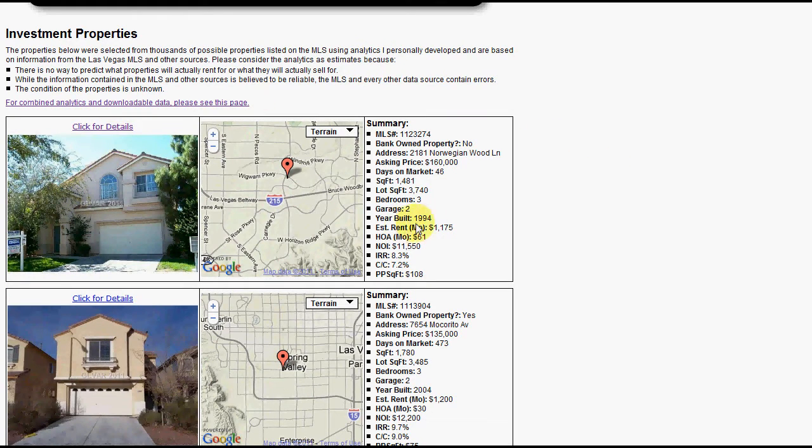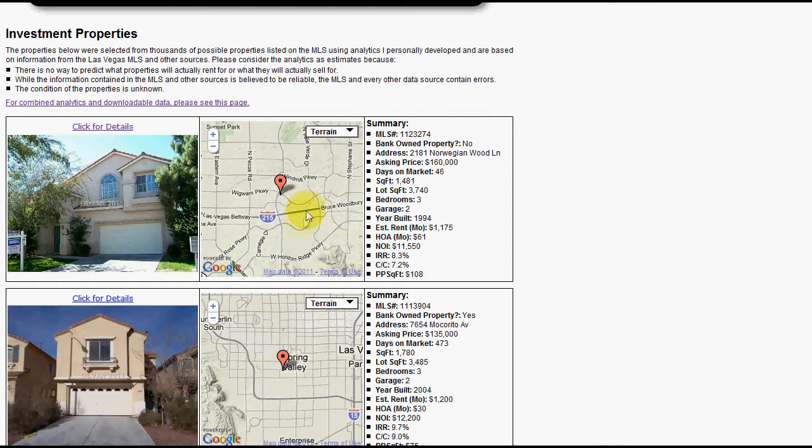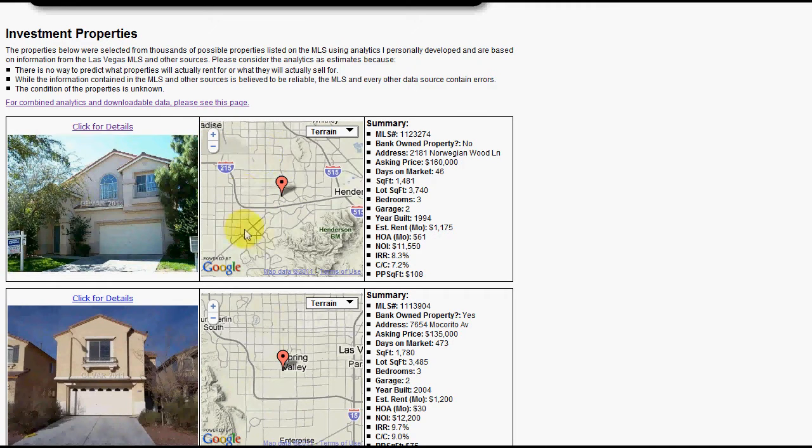Looking at the page, and I call this the gallery page, you're going to find one property per row. So this is the image that the listing agent uploaded. This is a live map showing you where the property is located to give you a pretty good idea of where it is relative to other things in Las Vegas. And on the right-hand side you'll find summary data about how long it's been on the market, the current asking price, number of bedrooms, HOA per month, that sort of thing.